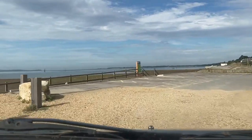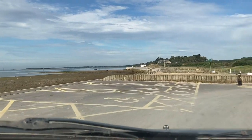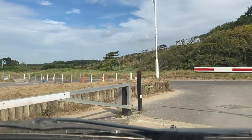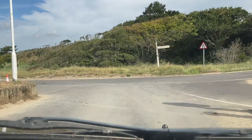Hello and welcome to another episode of Eastbound and Down, and today's visit and journey takes us to Exbury Gardens in the New Forest. Now normally we start our journeys off in Southampton where we're based, but by chance we are already roughly in the area for Exbury Gardens.